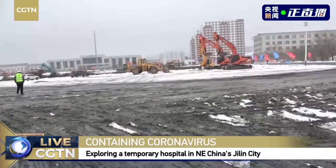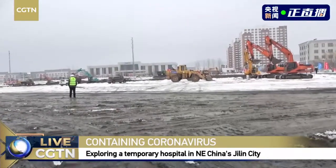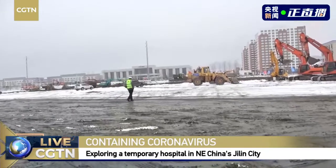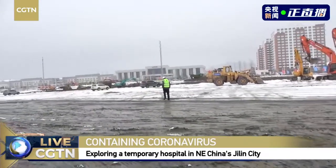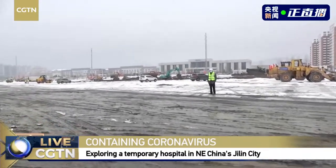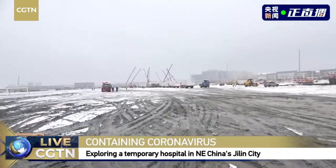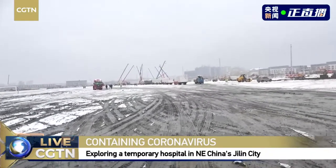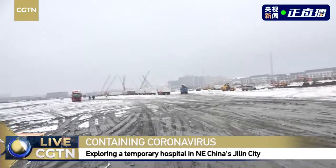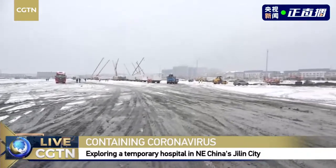So the construction project was initiated on March the 10th. We actually got the command on the evening of March the 12th, and on March the 13th, we officially kicked off the construction. So right now we are running out of time, so that's why you are working around the clock. Exactly, because since we have entered this place, we have been working around the clock through different work shifts.